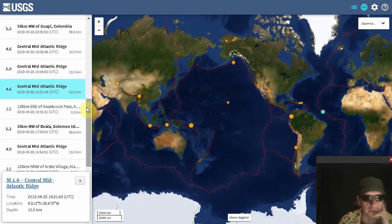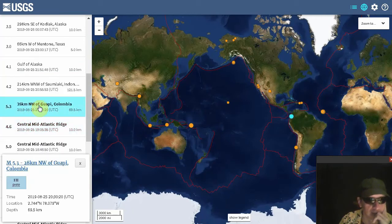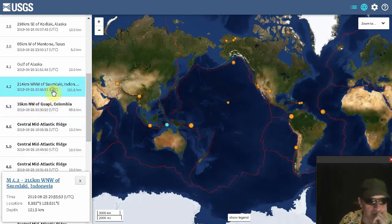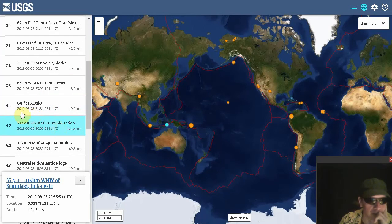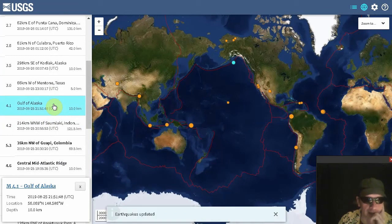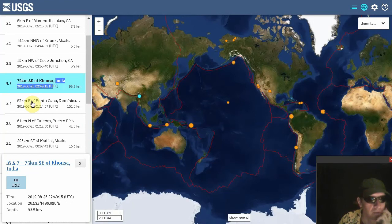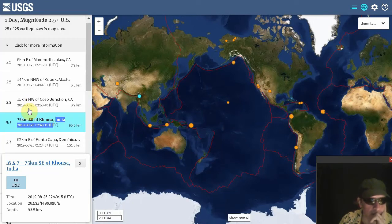Here's a 4.6 at the Central Mid-Atlantic Ridge, as well as a 5.0. So 3 quakes there, 4 quakes there, and also a 4.6. So a sudden swarm there in the Central Atlantic. 5.3 at Colombia. 4.2 at Indonesia. That one's also at depth, heads up there for a larger quake. One out in the Gulf of Alaska. Haven't seen one there. 4.7 at India. Right on the corner of that plate boundary.